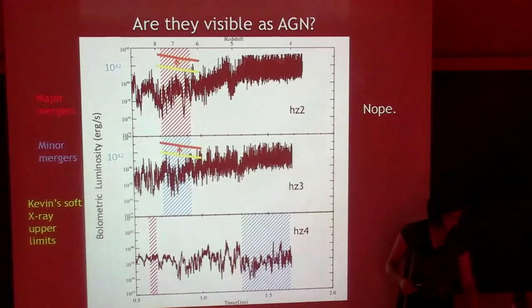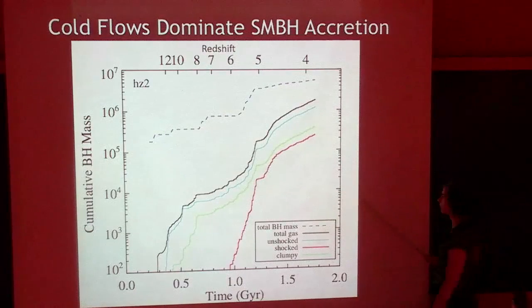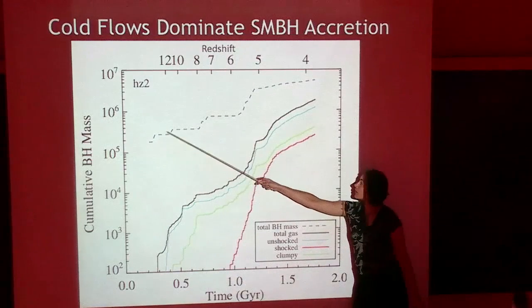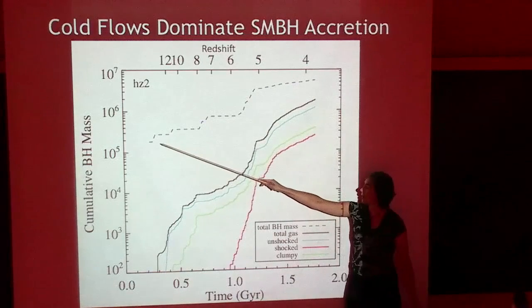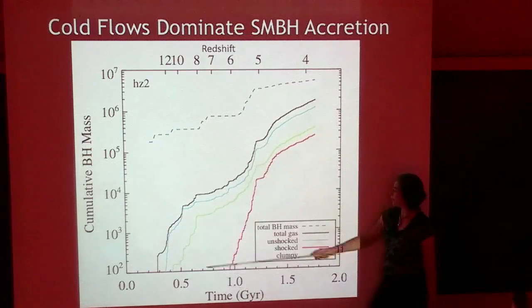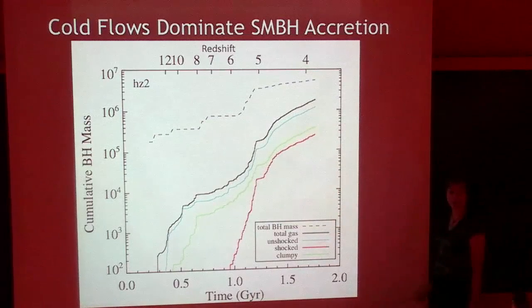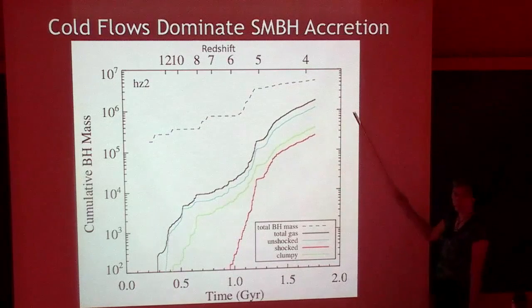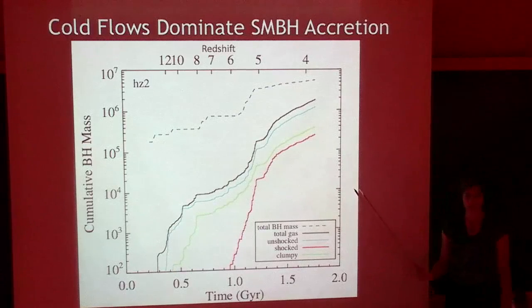So if we want to look at growth in particular, all the plots in the future are just going to be that HZ2 galaxy because it's the same as HZ3. Here we have black hole growth versus time. What I have on this line here is the total black hole mass, so it includes the seed mass of a few times 10 to the 5. Every time there's a black hole merger, there's a little jump. The solid lines are the mass through gas accretion. The black one is the total amount of mass accreted in gas. The blue is accreted through cold flows. The green is clumpy through mergers. And the red is shocked gas. What this clearly shows is that cold flows are dominating the supermassive black hole accretion.